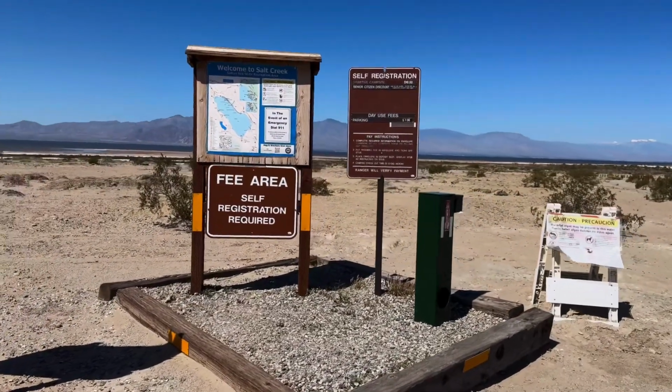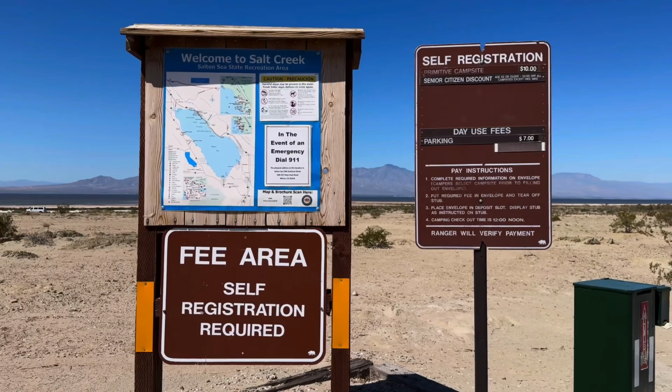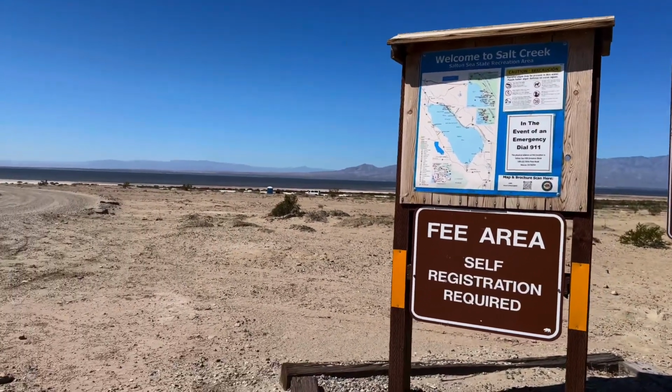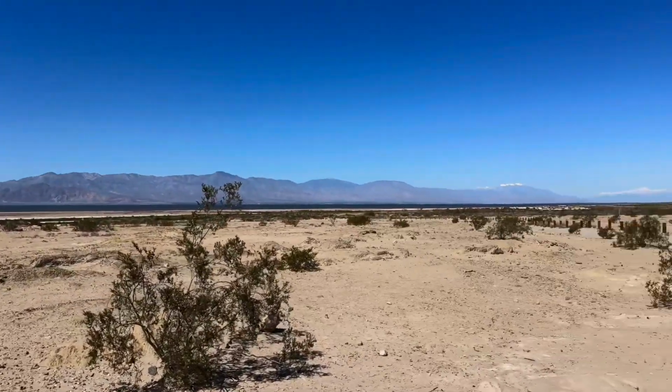Fishing. Increasing saltiness in the Salton Sea basin has limited the types of fish in the lake. Most of them are tilapia, and there are no legal limits. Fishing is best from June to September, and you do need a valid fishing license.